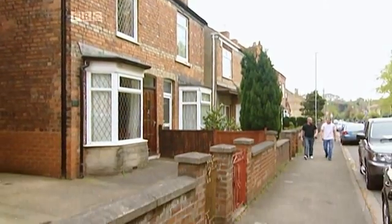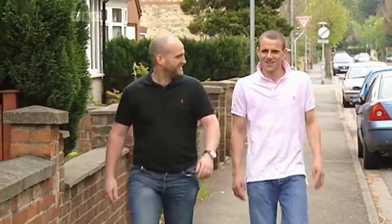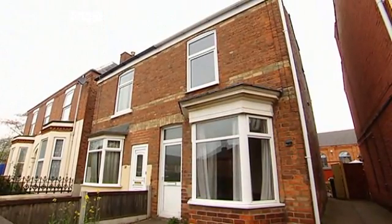So for £48,000, the successful bidders were Sean and Luke. It was Luke who went to the auction with his dad, who he persuaded to do the bidding. Well, it worked. They're now proud owners of this large, slightly mouldy two-bed house. I met them there to find out more. Sean, Luke, lovely to meet you both. Congratulations. Tell me why you wanted to buy this place.